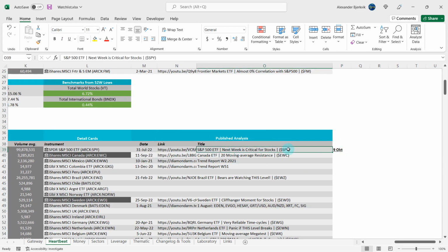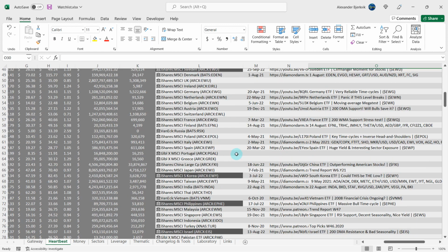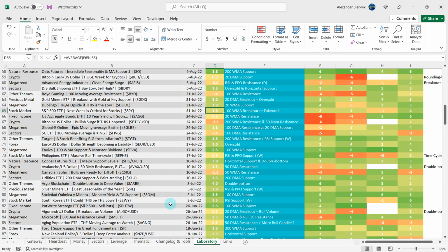So I also did a review here on the 9th of October, yeah, so I'm going to just keep that in my notes. Next from July is South Korea. Yeah, on the 3rd of July. So let's find the 3rd of July here. Could this be the low? 3.5 in favor of the bulls.